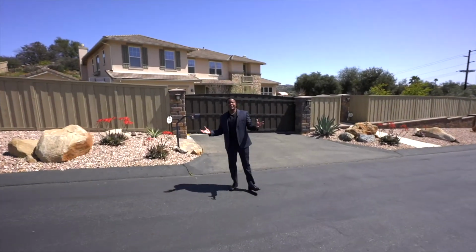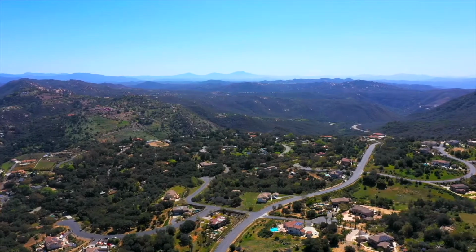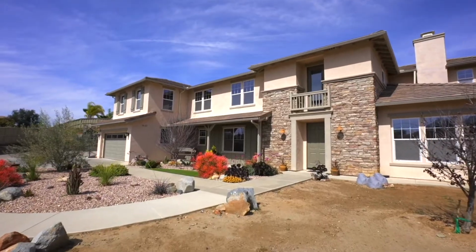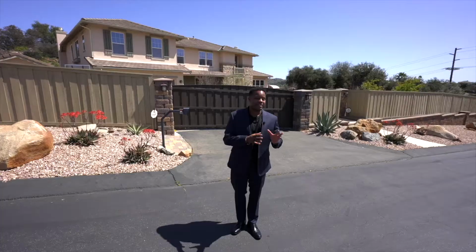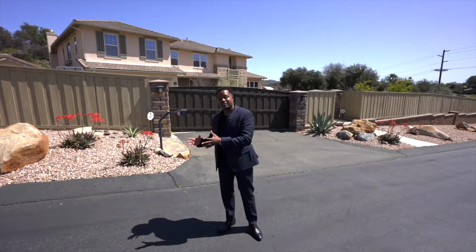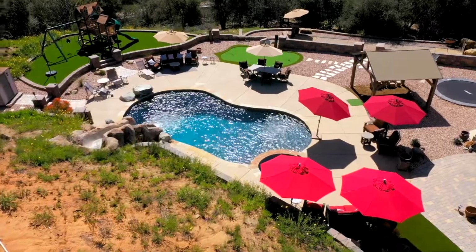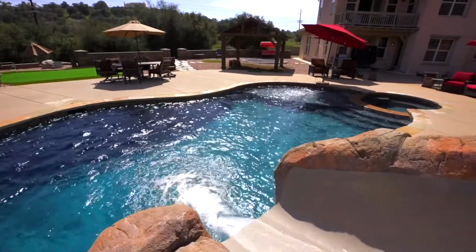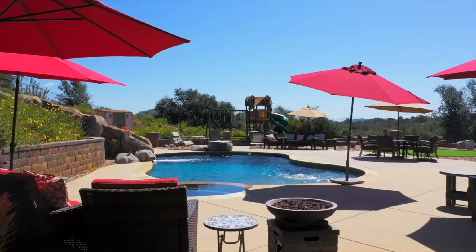Hello everybody and welcome home. Today we are here in beautiful sunny Valley Center at a property that is just now on the market. When you see the inside of this property, you're gonna die. And then when you see the outside, the backyard, the pool area, you're gonna understand why so many people wanna call California home, and specifically here in Valley Center.